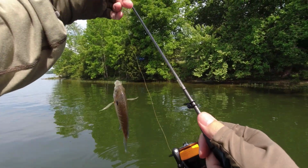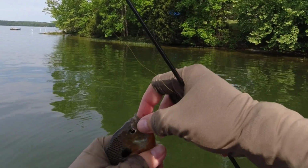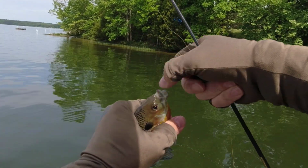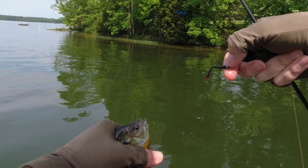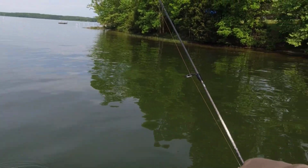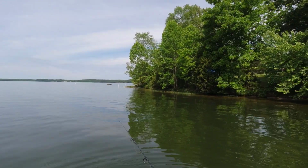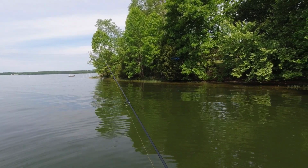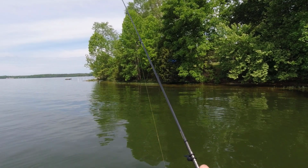Oh no! Deep hooked again. Yeah, I think they like the worm. This red dot here is making them key on the dot and hit only the dot, I think. Catch one more. This one got out easy. Catch one more and switch to the trout magnet.